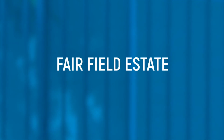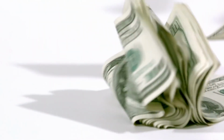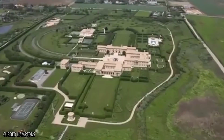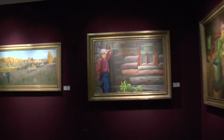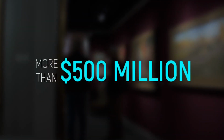Fairfield Estate. The Hamptons are where the richest of the rich hang out over summer, and with all that cash lying around, it's no wonder that they have the security measures in place to protect it. The Fairfield Estate is one of the most secure in the whole area. It's owned by the billionaire Ira Renard, who made some of his massive fortune collecting art. Some of his favorite works are dotted around the estate at a total value of more than $500 million.